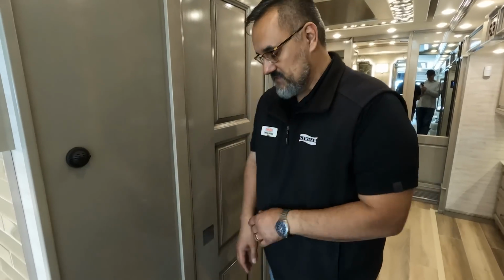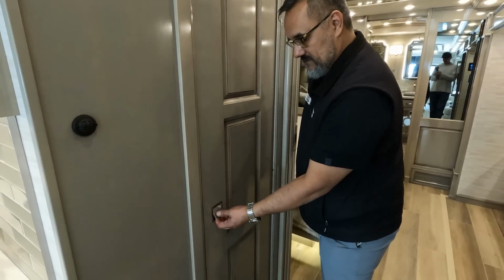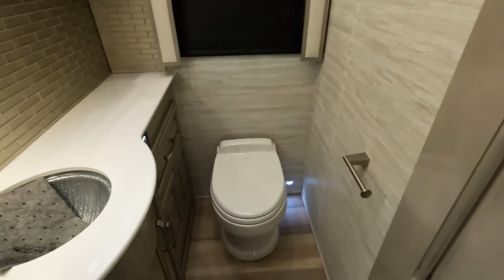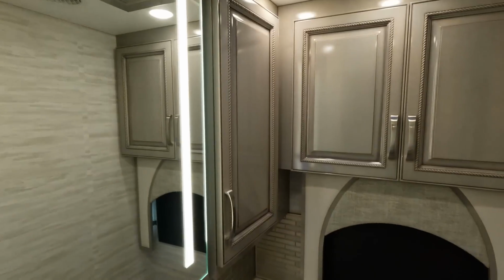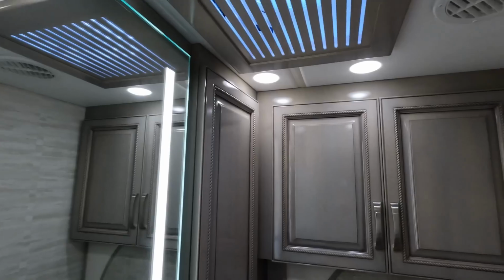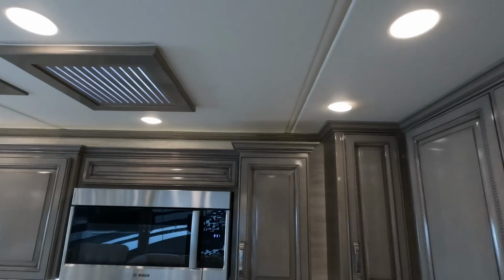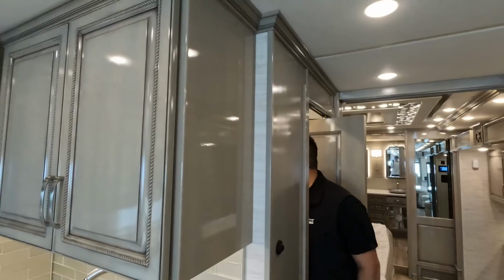So coming into this half bathroom, Andrew, you'll notice no handle. So if I have the slides closed, it's not going to snag my pants, right? You just push on that, and then you open it right up. Beautifully done. Nice continuity with the backsplash and the cabinets. I like the backlit mirror there, and then this vent with a fan with that nice aesthetic piece that matches. There was one of those out here in the kitchen as well. Lots of nice little details.